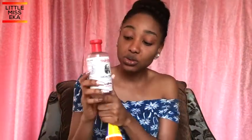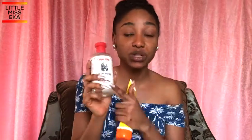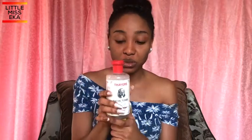The next thing is toning. Use things that have witch hazel, tea tree, or magic. It really works. Tea tree and witch hazel are really good for acne prone skin. Toners like that, they will help get your face back to its original pH, which will prepare your face for the next step, which is moisturizing or layering using serums, etc.